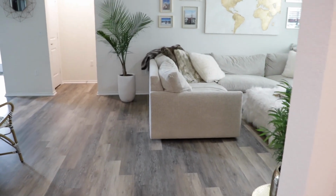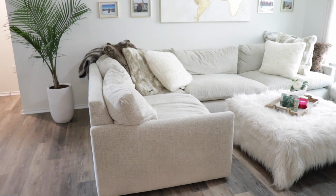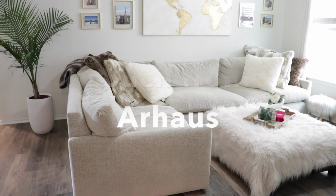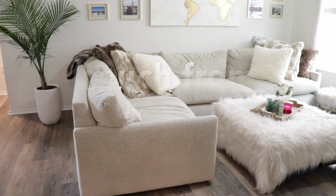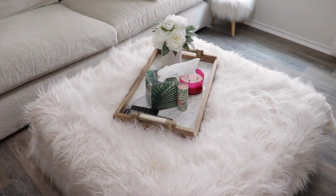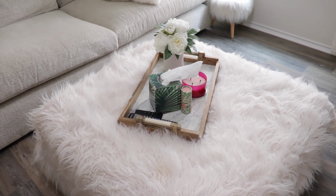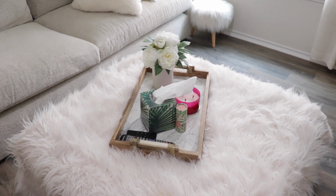Since we moved in, we did get a brand new couch, and it is from, I'll put the store on the screen. I don't remember exactly where my husband got it from, but it's kind of like the Restoration Hardware couch. It's super comfortable, kind of pillow-toppy. We never got an ottoman or a new coffee table. This is actually old from our last couch. We just haven't found anything that we love, so we've kept this for a while.